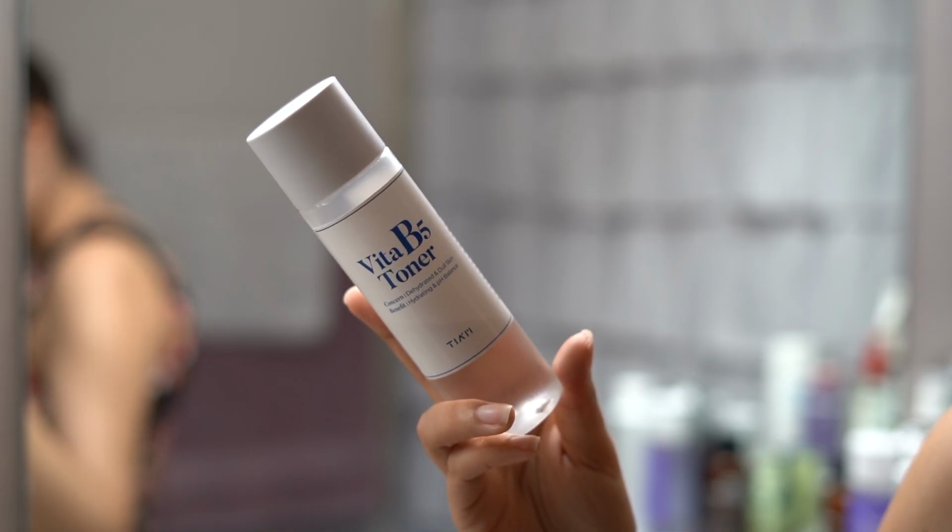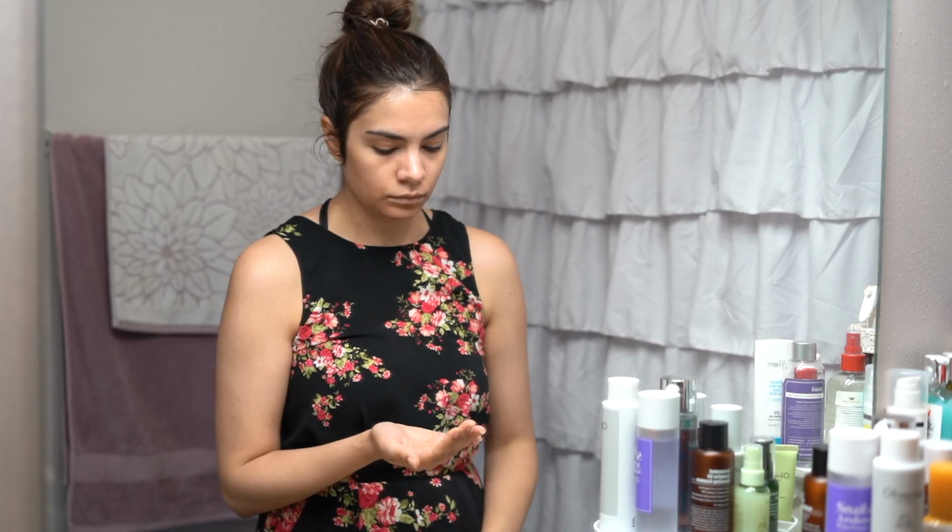The Tiam Vita B5 toner has been one of my favorite toners this summer. It's lightweight, it's watery, it can be layered up in that 7-skin method really, really easily, but it seems to deliver my skin a lot of soothing as well.